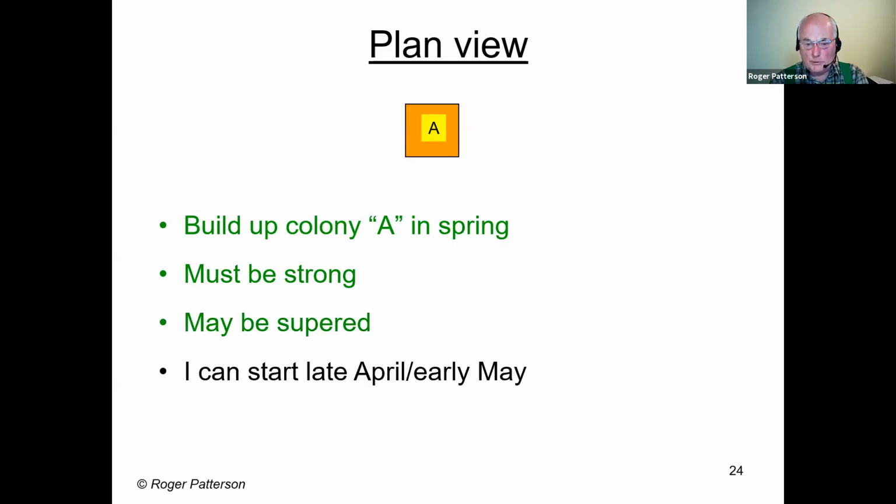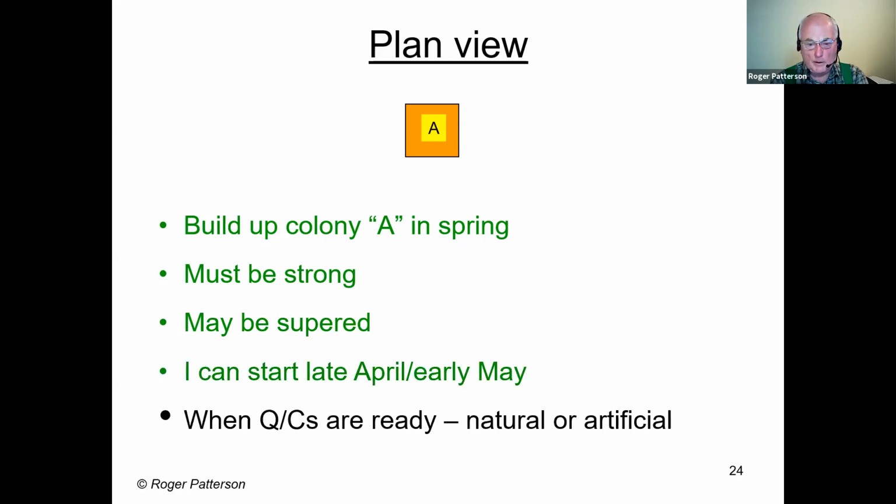Now, in West Sussex, I can start late April or early May most years. Perhaps if we go up to Northumberland or Cumbria, perhaps 2 or 3 weeks off that, or up in Wales. Now, when the queen cells are ready, either natural ones or artificial, and certainly once you get drones on the wing, you can usually start.